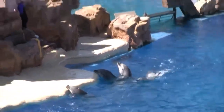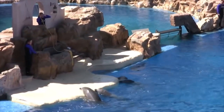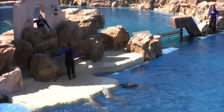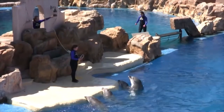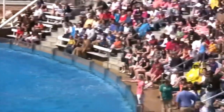Now, for this team-based behavior, we're going to need the help of our audience volunteer. Was it Crystal? Hi, Crystal. Go ahead and make your way up to the top of those blue steps. In just a moment, Duncan will be swimming this rope out to you. Crystal, all you have to do is extend one arm out over the pool, and he'll place it gently in your hand.